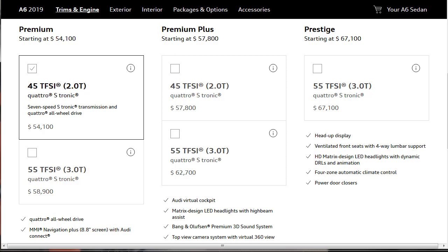As you can see here, on the Premium and Premium Plus models, you have the option to get either the 2-liter turbo or the 3-liter turbo engine. With the Prestige top tier, you only have the choice for the 335 horsepower 3-liter engine. That engine also makes 369 pound-feet of torque.